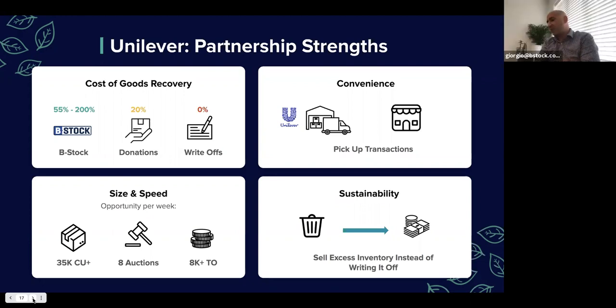Yeah, no, great point again. We talk about this a lot, particularly from a B2B marketplace perspective. Access to that network of buyers quickly and ensuring those pre-approved buyers are qualified is a lot of value in accessing that quickly. So I have a question for both of you. Looking towards the future, how do you see the relationship with Bstock evolving in the next 6 to 12 months?